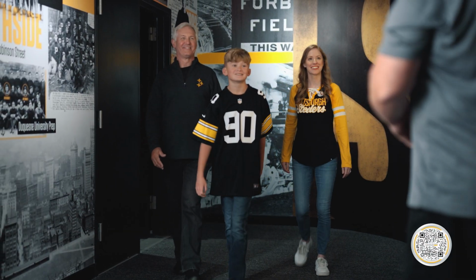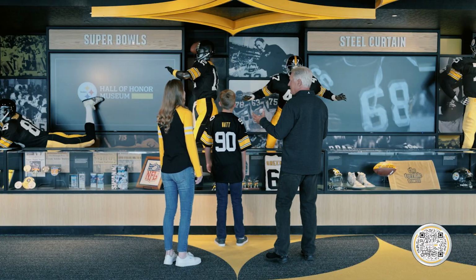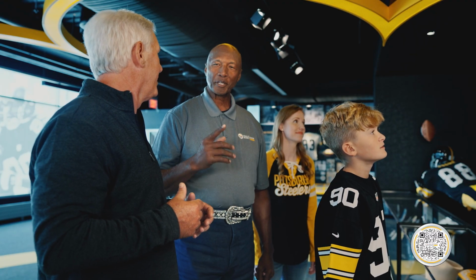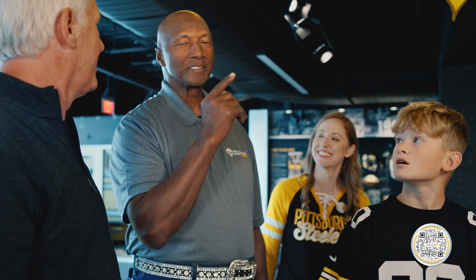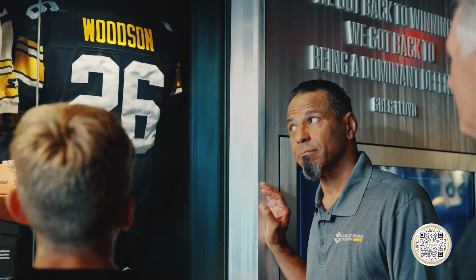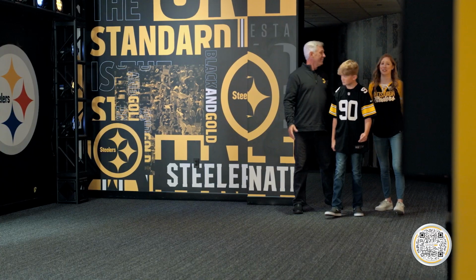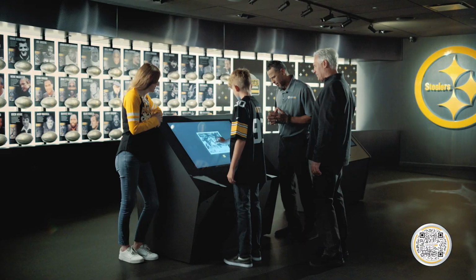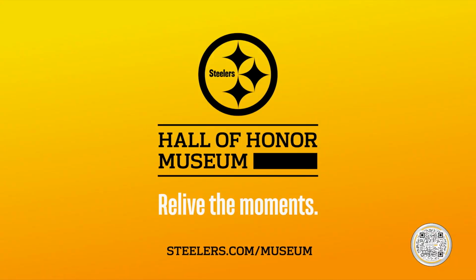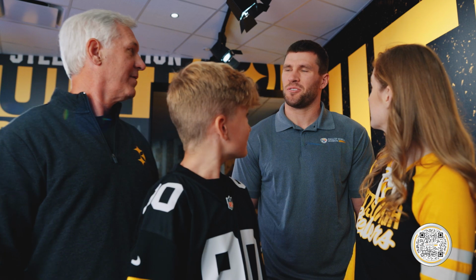Hi, folks. Welcome to the Pittsburgh Steelers Hall of Honor Museum. Now this is the best era. I couldn't agree more. Those teams were unstoppable. The teams were really good in the 90s. Come on, you couldn't catch those teams of the 2000s. Literally. The 70s were the best. No way, the 2000s. Whoa, stop fighting. I think every era was pretty sweet. You said it, kid. I hope you guys enjoy yourselves.